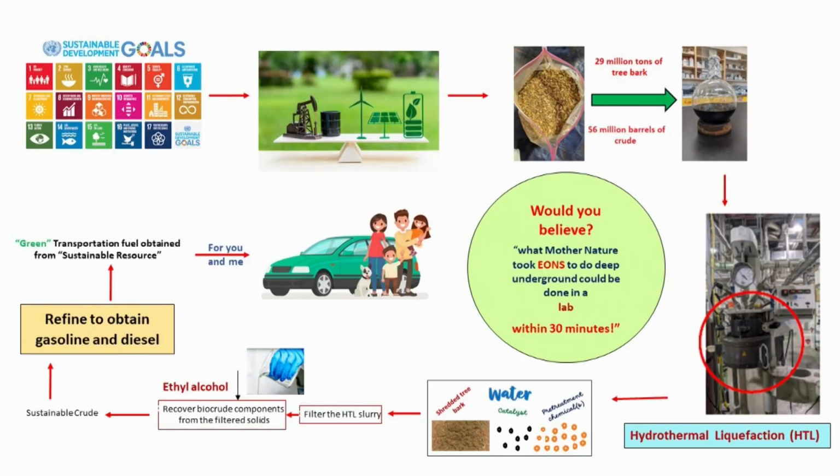By using a process called hydrothermal liquefaction. Hydro, water. Thermal, high temperature. Liquefaction, converting some solid into liquid. What I propose to do is put in a reactor shredded up bark along with some everyday chemicals and water, all in a fixed ratio, and heat this up to 300 degrees Celsius and hold it there for 30 minutes and at a pressure of about 1300 to 1400 pounds per square inch.